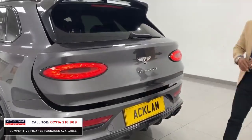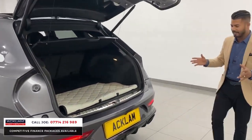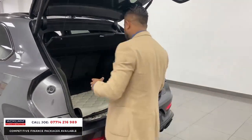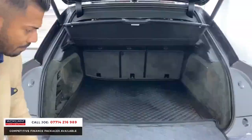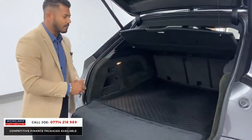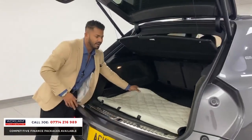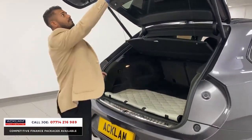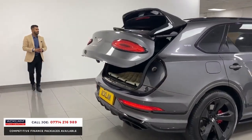Press the button and you've got yourself a massive boot space. Very generous, enough for everyday driving and everyday journeys, for your shopping, pushchairs. Like I said, another mat in the back. If you have got pets, pull that down so they don't scuff the back of the bumper. And then, boom, the seats go down as well. You can drop the suspension just by pressing that button there. So if there are dogs you want to get in the back, for example, it will lower it so it makes it easier for them to get in.